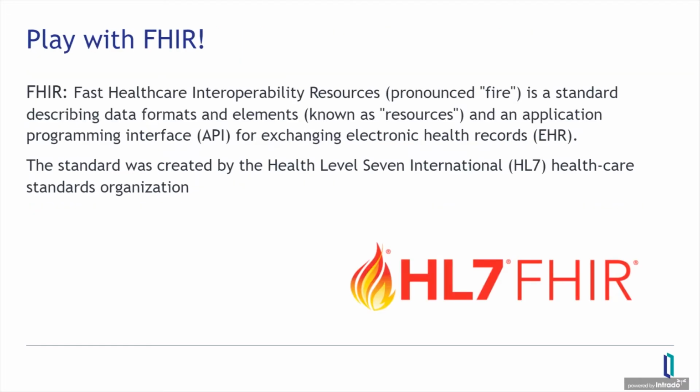So let's take a closer look at FHIR. What is FHIR? FHIR, or Fast Healthcare Interoperability Resources, is a standard describing data formats and elements known as resources in an application programming interface, or API, for exchanging electronic health records. And this standard was created by the HL7 International Group.